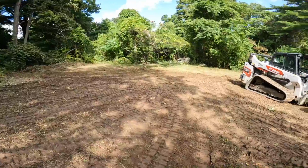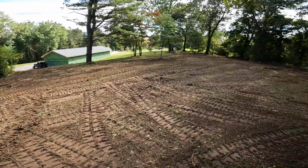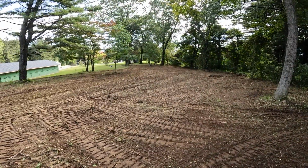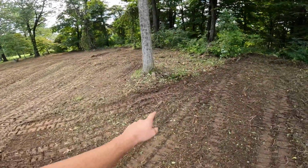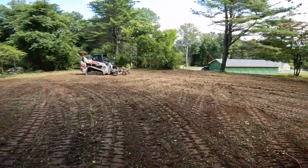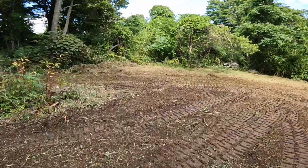Alright, so I've gotten a pretty good once over on this area. Still got to do a bit more down in the trees there. Working through the trees is always tricky. Not a whole lot you can do to get up to the trees because you start digging into the roots. But a couple little areas need to get done. The debris piles aren't looking too bad. I really don't have as much as I thought I was gonna.